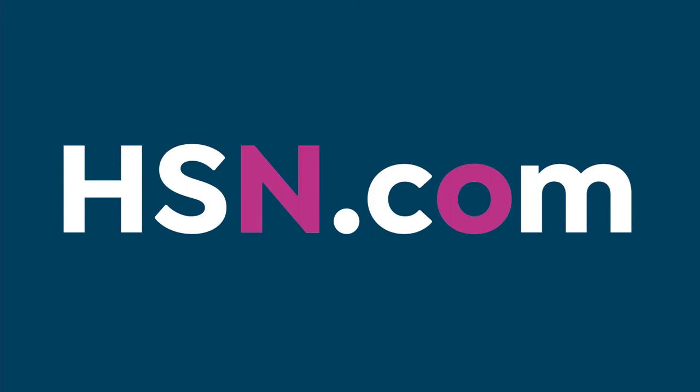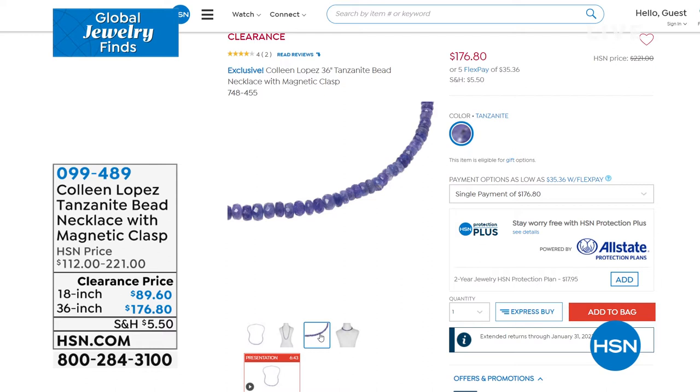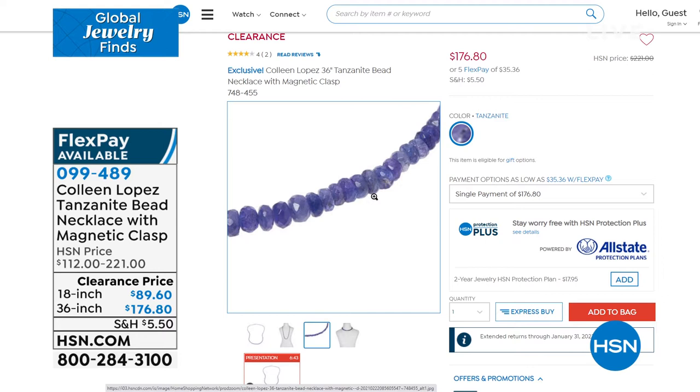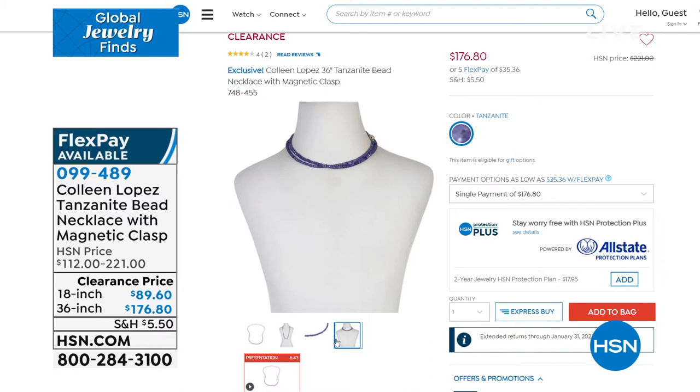Okay, so coming up in our next hour, tanzanite. I want to show you, we have everything for you. Tanzanite is 1,000 times more rare than diamonds. This is the Colleen Lopez tanzanite bead necklace. It also has a magnetic clasp. I love when she gives us that. You can get the 18 inch for $89, or you can get the 36 inches, just like I have on now of her opal. 36 inches at 176. This is on clearance, so you're gonna divide your payments into 5. So it's real easy to shop here. And when you're talking a little over $30 to get home that 36 inch, that is absolutely phenomenal, I think.